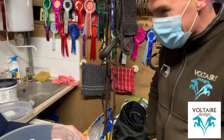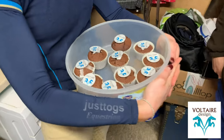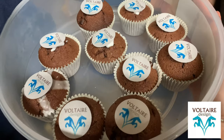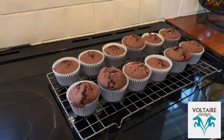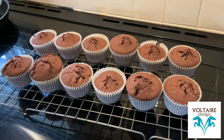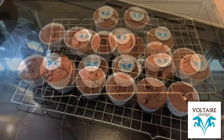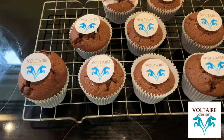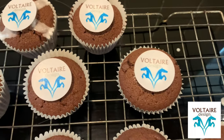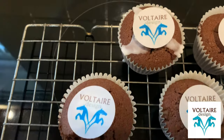Now, as Ollie comes all this way, he's always so flexible to work around my work schedule. We couldn't let him come without treating him to some cheeky cupcakes, special Voltaire design, of course. It's just amazing the service these guys provide, totally free of charge, to make sure that you have the perfect fitting saddle. I cannot thank Ollie enough.